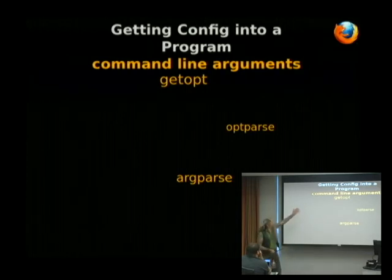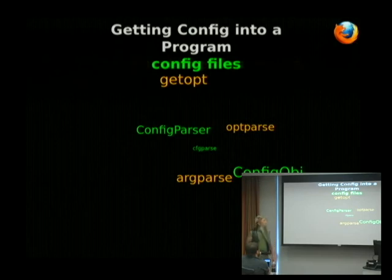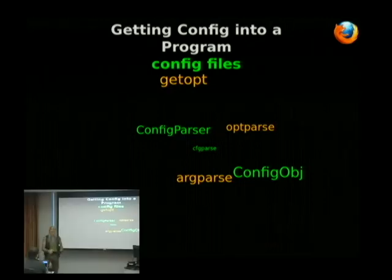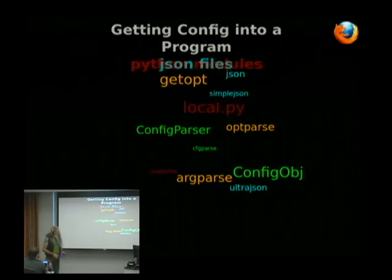And here are some Python methods of getting command line arguments. There's another new one called click recently that I found. It's very interesting, done all with decorators. Config files, like you said, there can be INI files, JSON files, all sorts of different ways. Python gives you the option of several different ways of reading just simple INI files. JSON files, I know at least 3 JSON libraries.